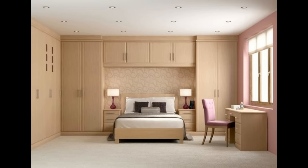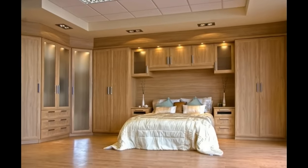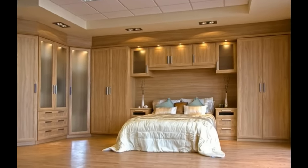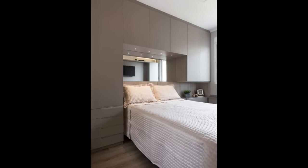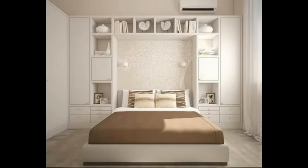Use mirrors for effect. You might think that adding mirrors to the front of high wall units seems a little pointless. In fact, it's a clever visual trick to help the room feel larger by reflecting the light and ceiling space. This is a super solution if you are concerned that the units might make your bedroom feel too enclosed.